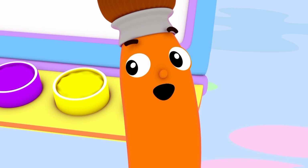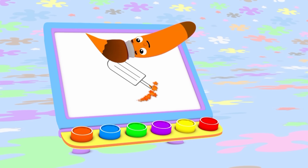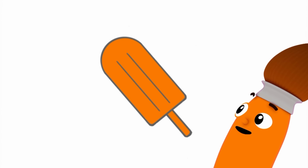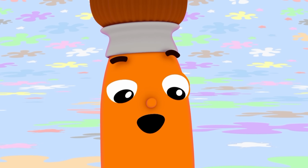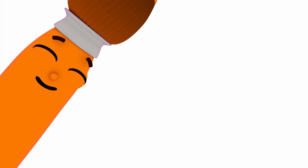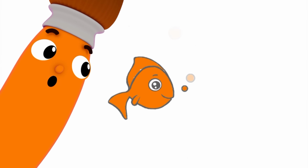Today, I'm going to paint with orange, and I'm going to start by painting a popsicle! That orange popsicle looks tasty! What a yummy snack! Look at the pretty orange fish! What a good swimmer!